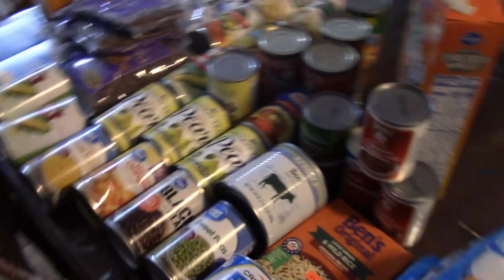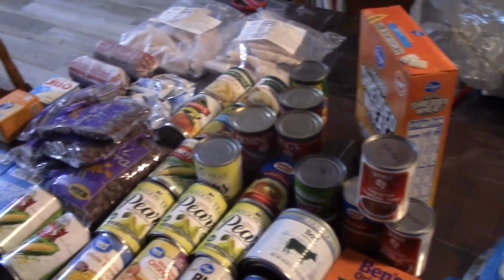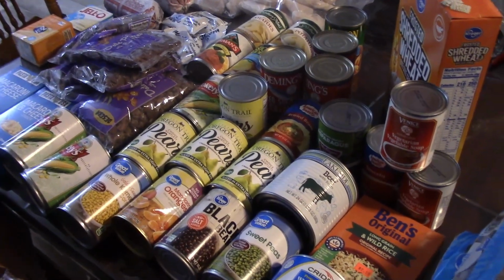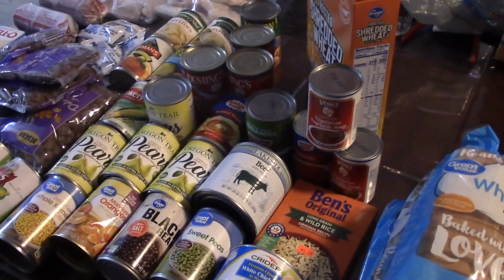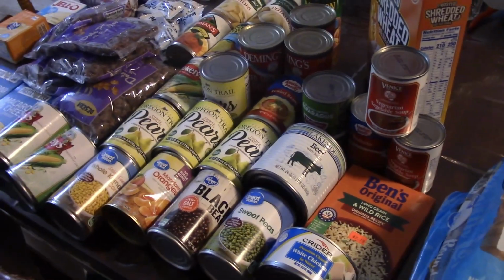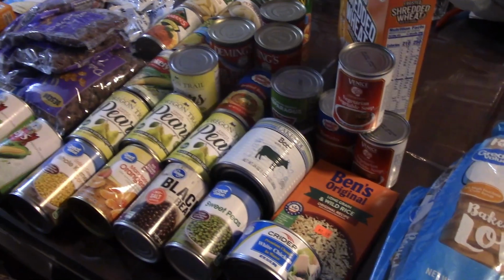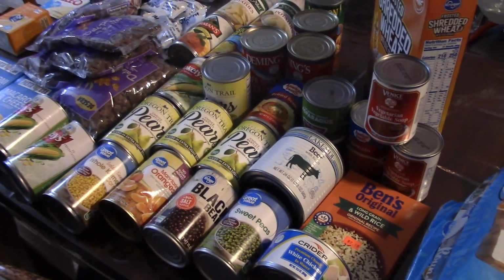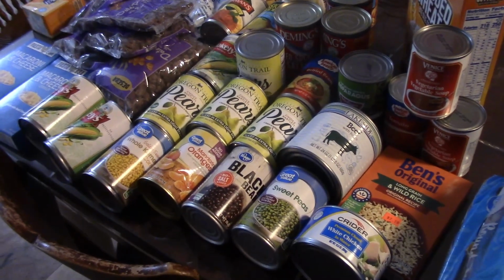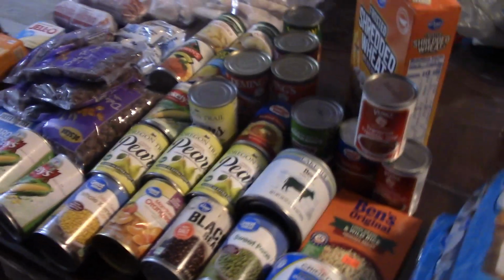All right, so I have, I think I would still call it a mobile food pantry haul. In the last video, I talked about how there were several little food pantries or mobile food pantries in my area, in our county, and it's because each town has one, and as long as you're within the county, you are welcome to participate.